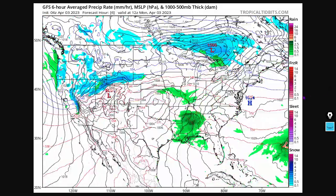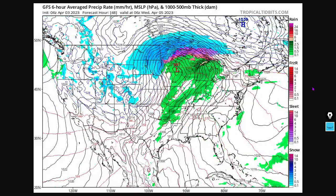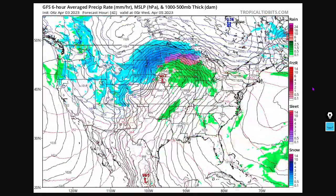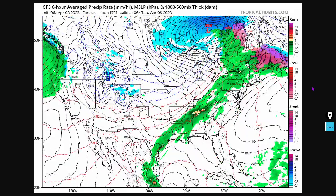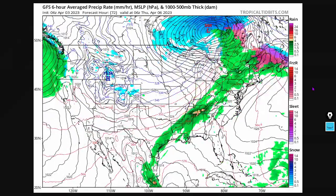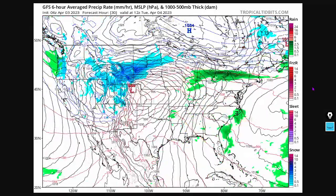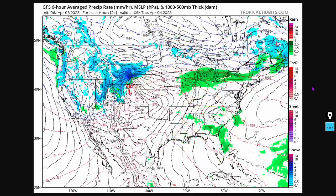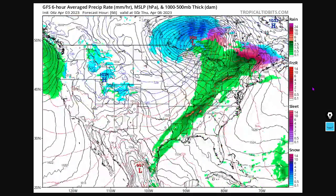That is a lot of pink. That is actual ice. You can expect ice accumulation here. Maybe a half an inch of ice, 3/4 of an inch of ice or something like that. That is a truly berserk forecast. That's the GFS 72-hour pressure and precipitation forecast. And look at all the pink and purple on that map. That is insane. Major ice storm coming.